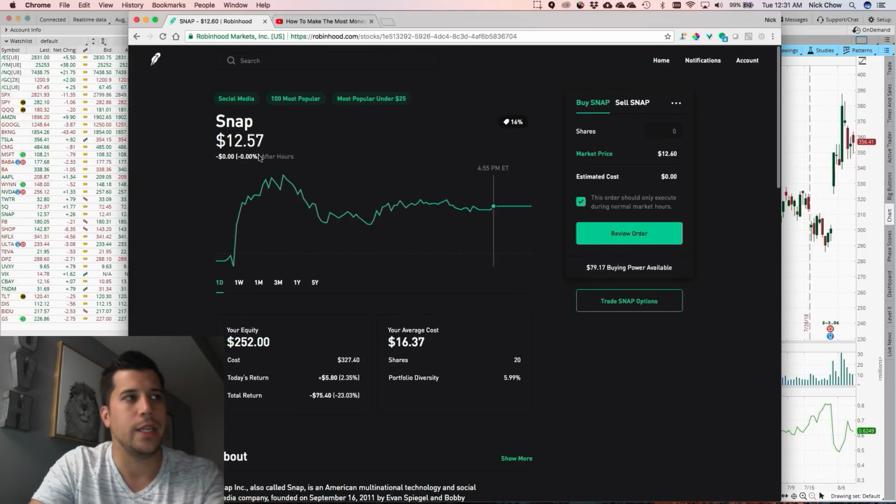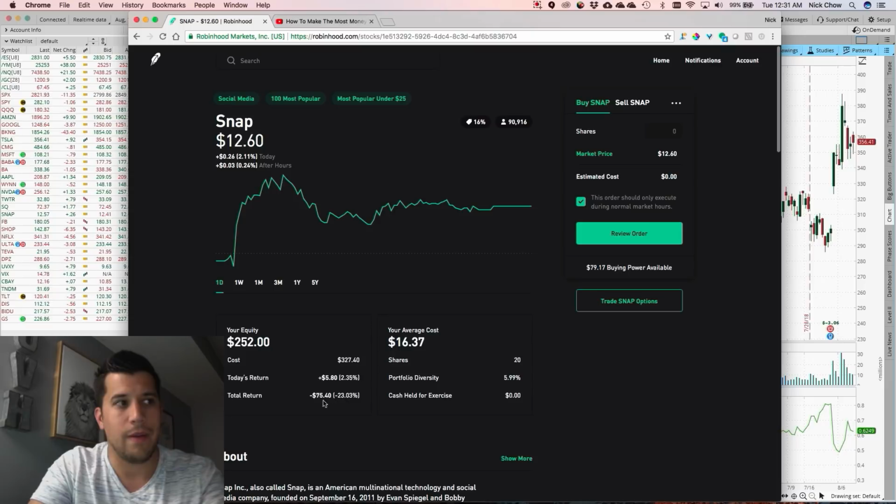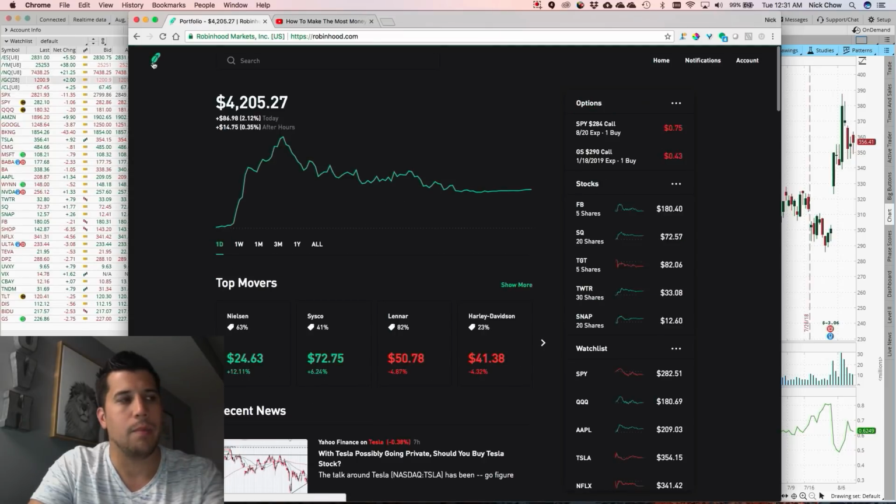My average cost is 16. We're at 12. I'm down 23%. But at the end of the day, I'm down $75. My cost is $327. Even if Snap goes to zero, I'm still going to be up quite a bit this year. And we were up quite a bit.